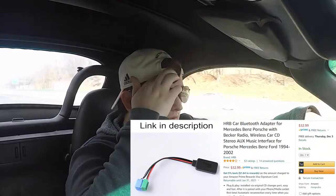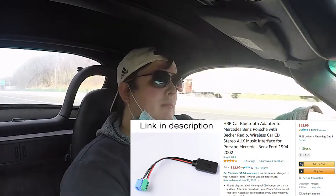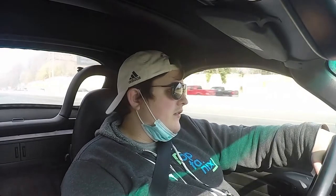You pull the radio out and you install the module into the port where the 6 CD changer would go, or the aux cord, which these never came factory with an aux cord, but you just throw it in and it works great. I use it for music and for navigation. The upper DIN fits my phone perfectly. I have a Note 10 Plus, so it's a sizable phone.